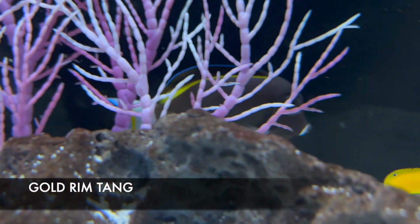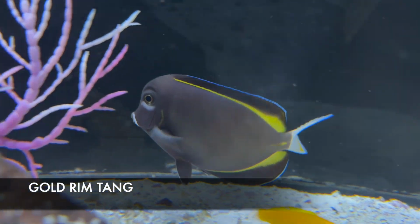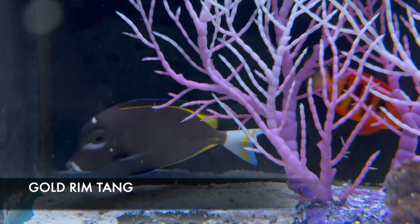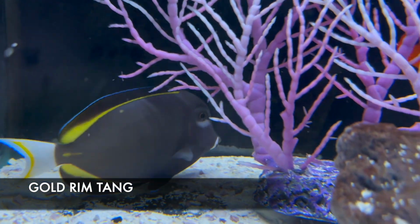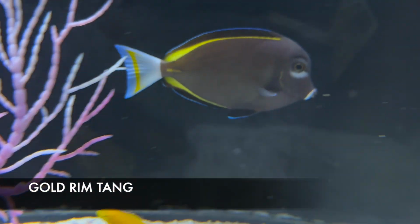So right here we have a gold rimmed tang. Now this one is a special order just because they can be a little bit finicky at times, so I really just like to get it in for people that absolutely want them. They are so pretty with that nice coloration with that yellow.